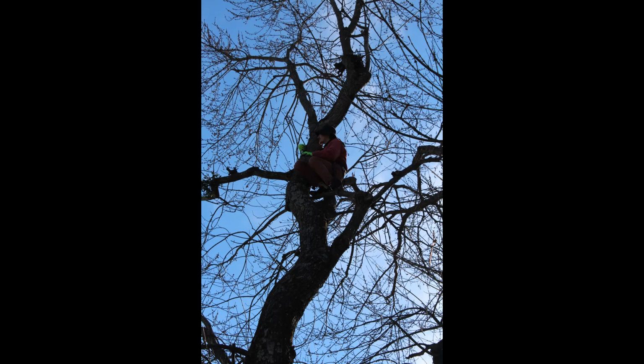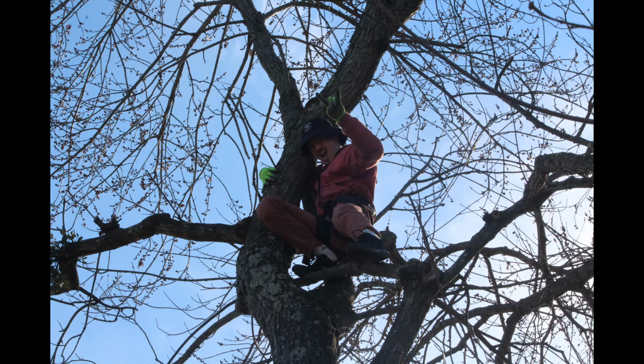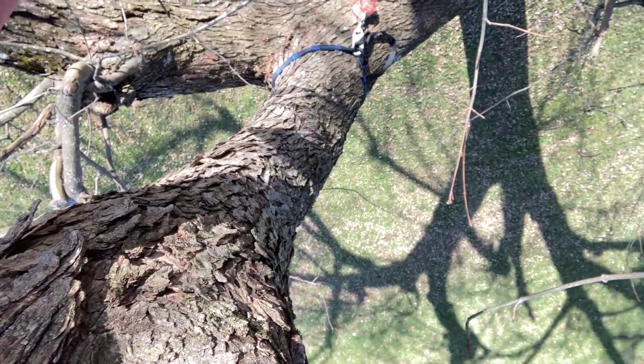Hey guys, it's me again. I'm very scared, so I'm just gonna hug the tree and take a break. We're pretty high off the ground. Let's put it on the record, Ryan Peterson does not enjoy heights at all. But don't follow my climbing style. All my ropes and harnesses are at a much lower level. I just have a harness on me. I'm strapped to nothing, so don't do what I do.